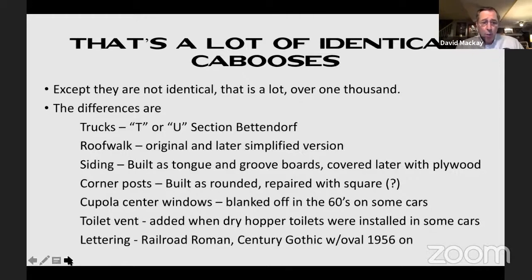There were two styles of roof walk as best we can determine. There were originals, which I'll look at a photo and some drawings. And there was a later simplified version, but not all cabooses got the simplified version. Some of them stayed right up to the end with the original, more complicated, wider roof board layouts. Siding, they were built as tongue and groove. Most were covered with plywood when they were refurbished or repaired in the late 50s. Then they were re-lettered with the Gothic lettering and the black and white football, although not all of them got plywood. It depended on the condition of the sides.